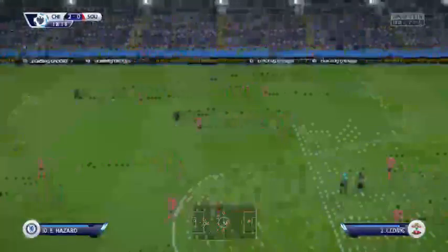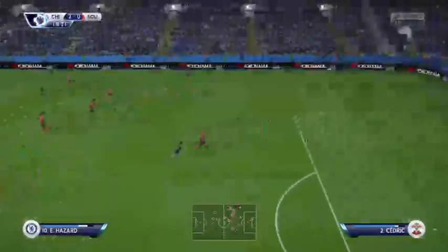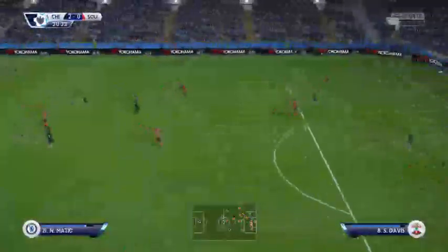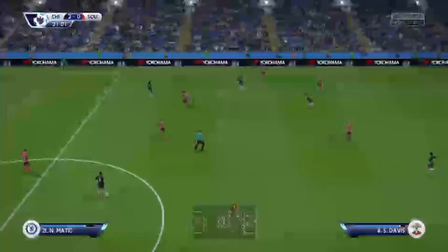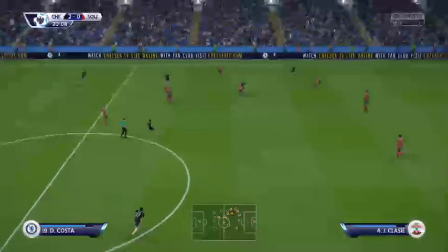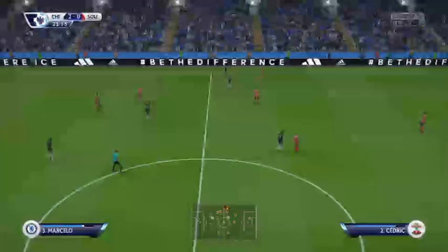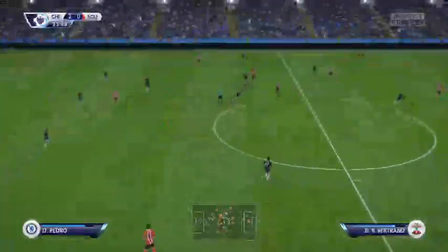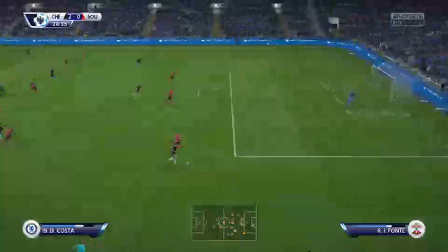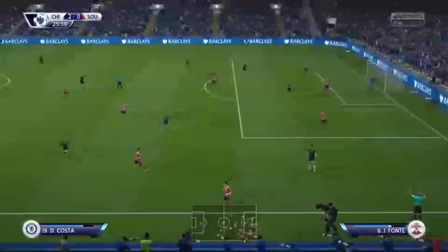Well, he saw the guy he could switch the play to and came up with the pass as well. Excellent. Now Eden Hazard with a cross. Diego Costa. Pedro. And he's moved in trying to jostle the opponent off his stride. Definitely a throw in there.